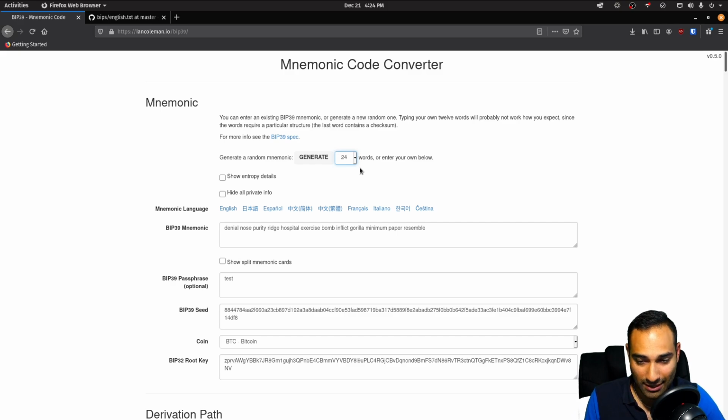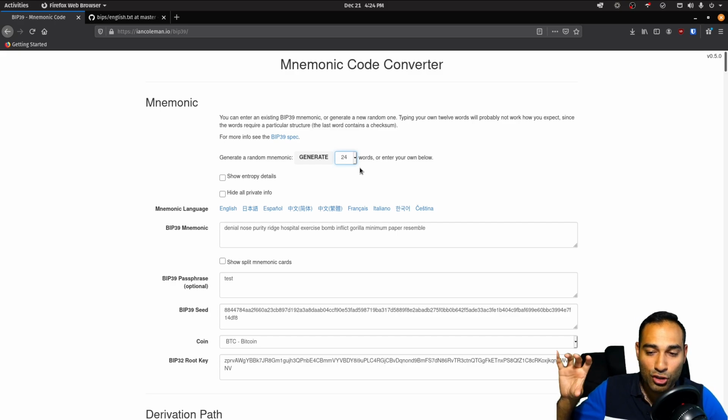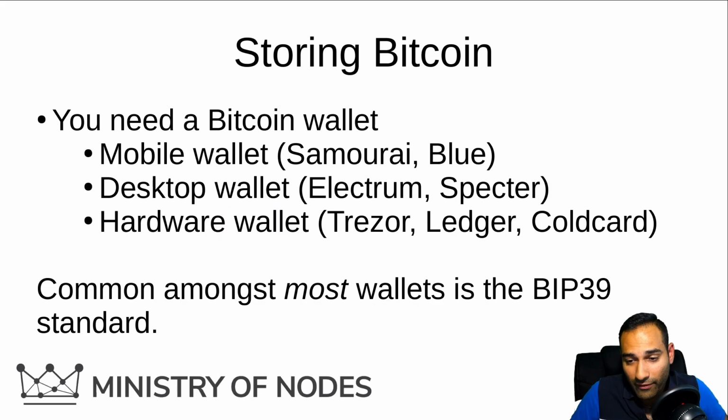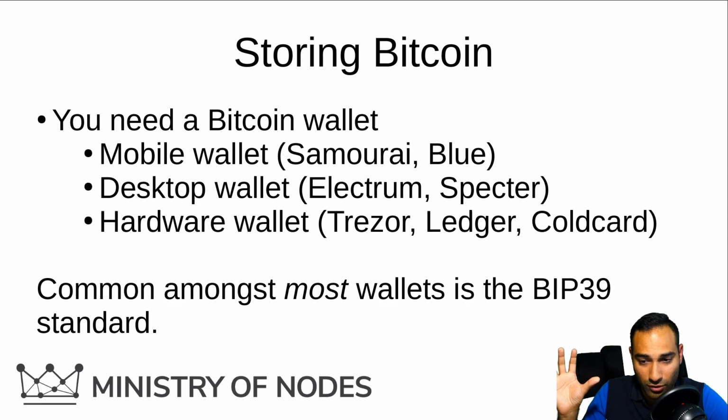What a hardware wallet does is essentially allow you to keep the private key on a specialized piece of equipment such that it cannot be extracted out of that device. That is the theory, okay? Now, there are three main popular hardware devices. There's the Trezor, the Ledger, and the Coldcard. These are physical devices that you can buy. They are specialized pieces of equipment designed to generate random numbers, which then gives you your 12 or 24 words. All of these will produce 24 words.